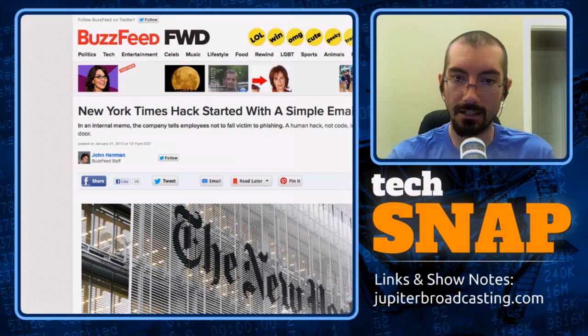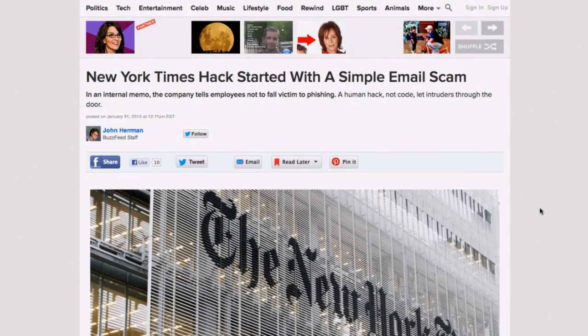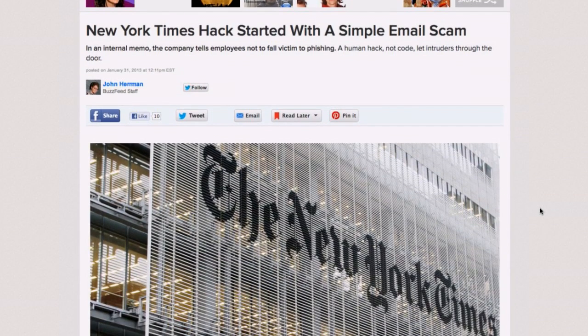In this case, companies have their email accessed all the time. The New York Times is trying to say that while they were attacked, the attackers didn't cause any real harm. They read some emails they shouldn't have, but they didn't find the names of sources or anything.